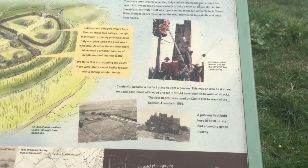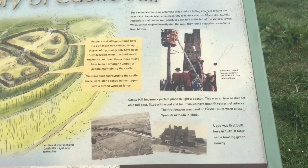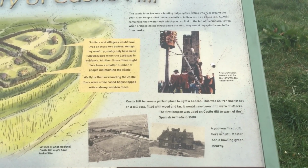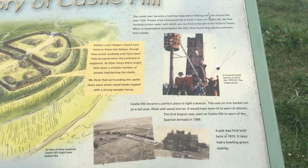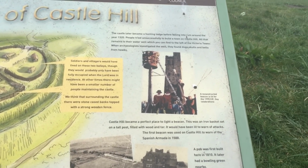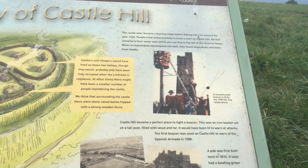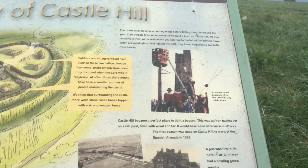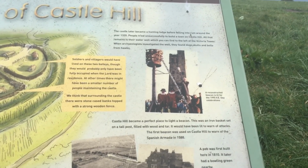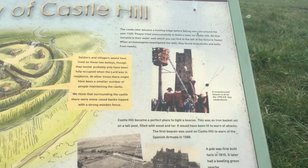Castle Hill became a perfect place to light a beacon. This was an iron basket set on a tall post filled with wood and tar. It would have been lit to warn off attacks. The first beacon was used on Castle Hill to warn of the Spanish Armada in 1588. A pub was first built here in 1810. It later had a bowling green nearby.